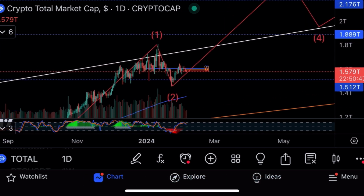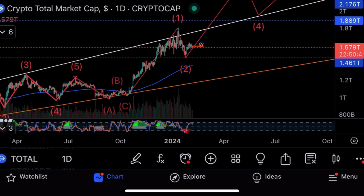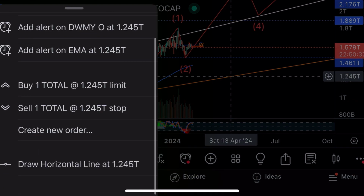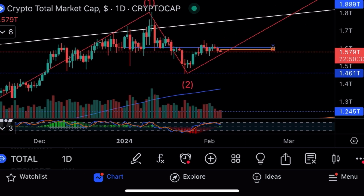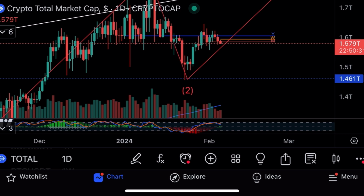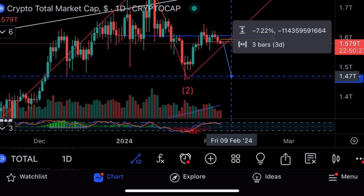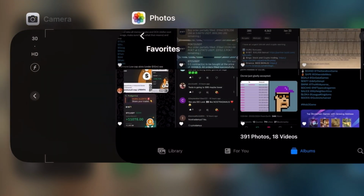Something like this, if we manage to hold this 1.5 trillion. If not, 1.46 trillion. If not, 1.2 trillion is where we pull back, and it'll be a bloodbath on the altcoin markets. Head and shoulders is forming here. Most likely pulling back to 1.46 trillion, if we don't hold this trend line, which it looks like it's about to fail, that's a 7% drop on the entire crypto markets.